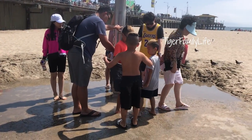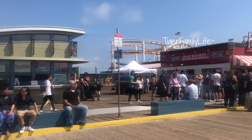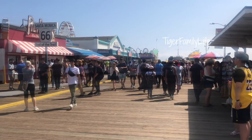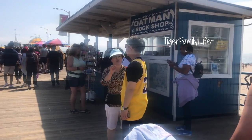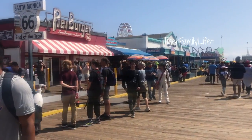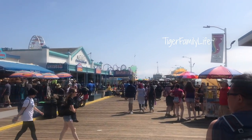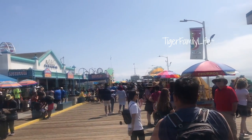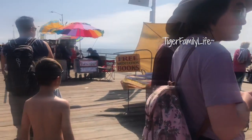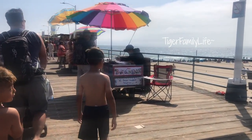Getting all cleaned up. Here we are. Got a little police station there. Here we are in the initial part of the pier. Santa Monica. Got churros you can get. I have everything here. Free meditation books. Oh, meditation books. Got artists out here.